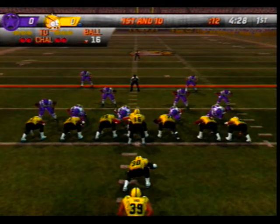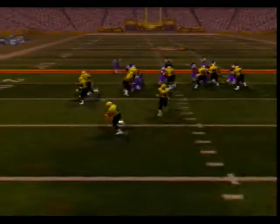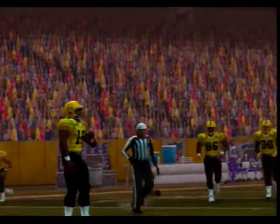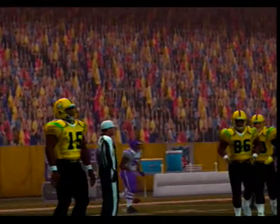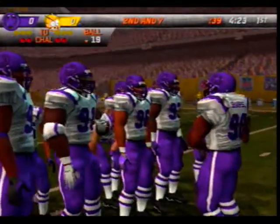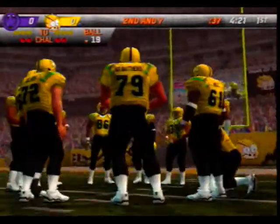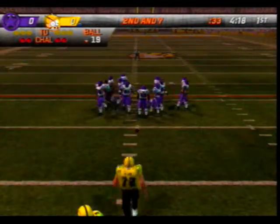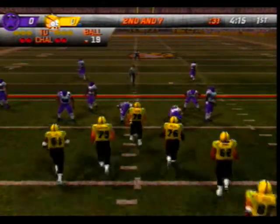The visiting team come out in a 4-3. It's the toss to the left. Knight is there for the tackle at the 19. Mixon runs with passes, keeps the defense on. Ball on their own 19. Ball on the 19-yard line.